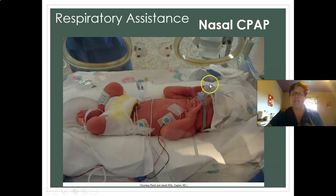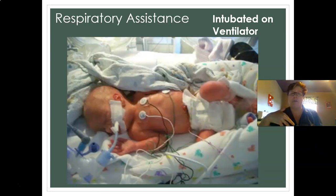Okay, and so this baby on nasal CPAP is still breathing on his or her own, but needs a higher concentration of oxygen and needs that flow to help get that oxygen into the lungs. Now, for our babies that are very unstable and need a lot of respiratory assistance, these babies would be intubated with an endotracheal tube that goes down into their lungs and is attached to a ventilator. So this baby not only needs help with oxygen supply, but also needs help with actual respirations, because the ventilator is going to provide breaths and help breathe for that baby. So this is a baby who is having a lot of difficulty breathing on their own outside of utero.